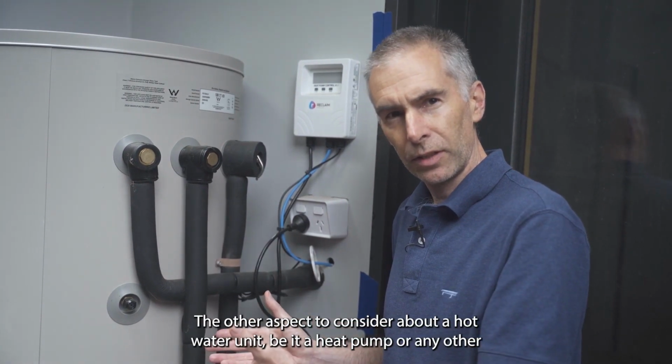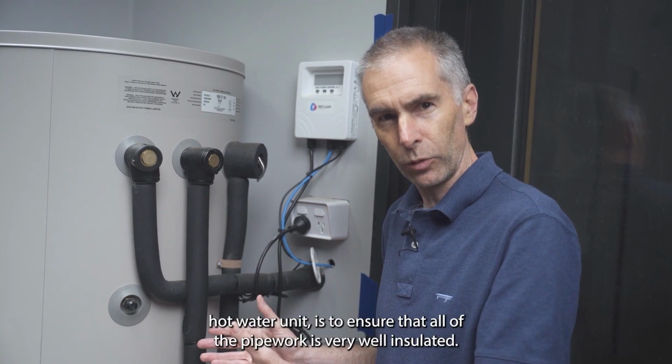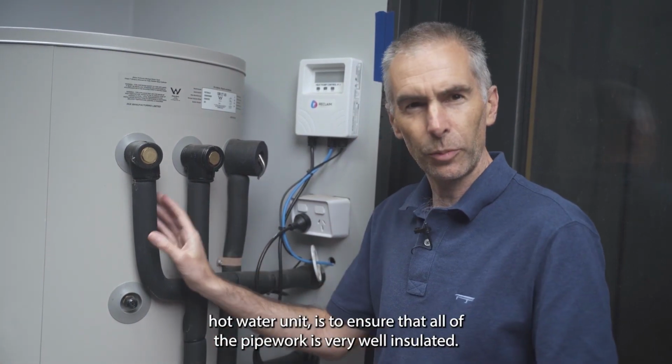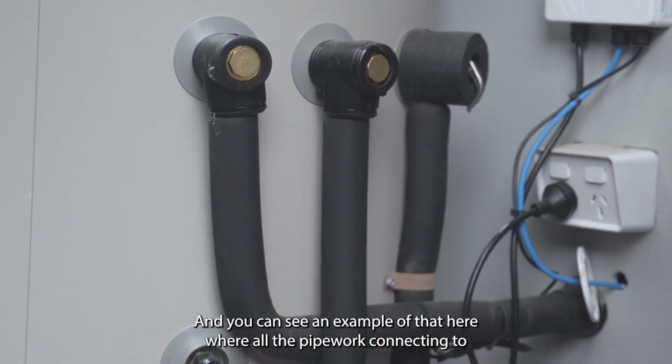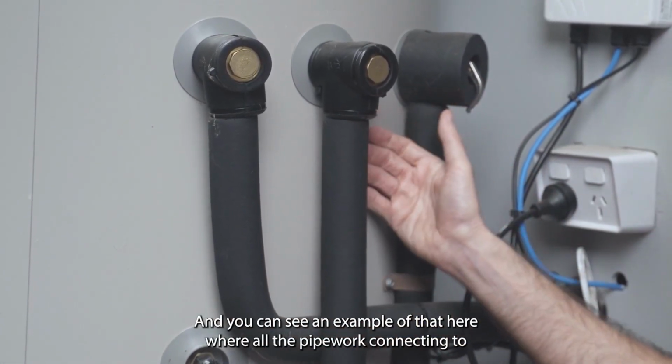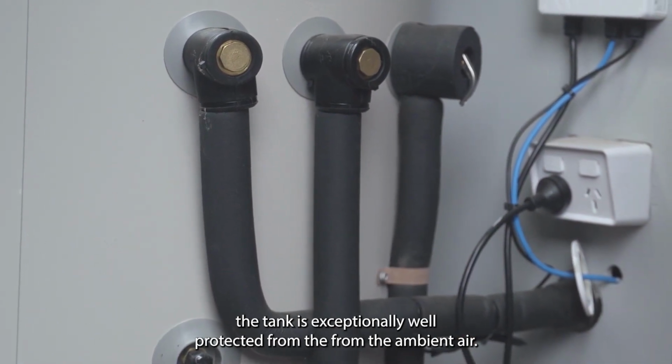The other aspect to consider about a hot water unit, be it a heat pump or any other hot water unit, is to ensure that all of the pipe work is very well insulated. And you can see an example of that here, where all the pipe work connecting to the tank is exceptionally well protected from the ambient air.